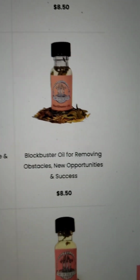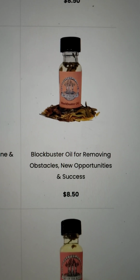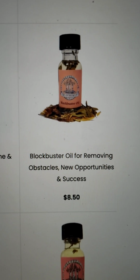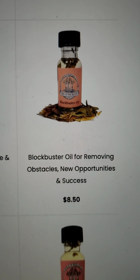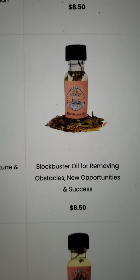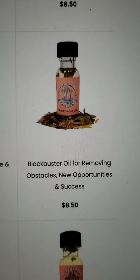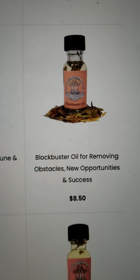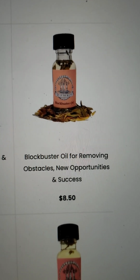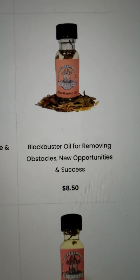And their Blackbuster oil, this was a good oil as well. The ritual for this oil is kind of intricate, but it's good. Like it does what it's supposed to do. I did like using this oil, and I would say that this oil is a good repurchase if you are interested in removing blockages or obstacles from your, I can't think, from your aura, or anything that you feel like as far as negative energies that may be blocking you from having success. This is a good oil to do. It's a good ritual to do as well.